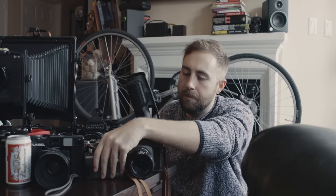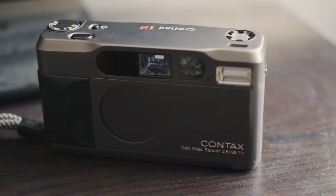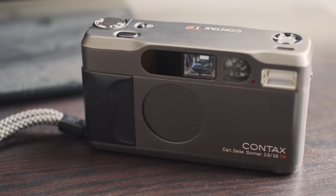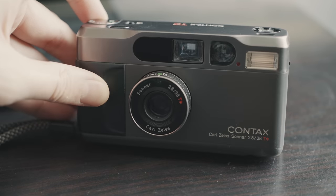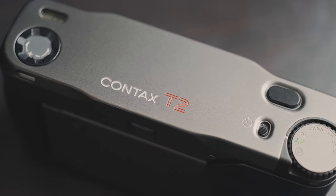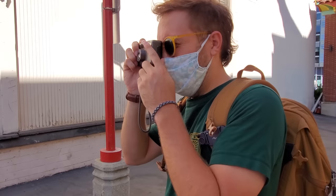Let's start this off with point and shoots, and arguably one of the best of all time is the Contax T2. This camera is pretty popular thanks to Kendall Jenner, and obviously I'm a huge fan of hers, so I had to get one. The body is made of titanium, so it's got some heft to it for being such a small camera, but it feels well built. Hell, if my favorite movie Stuart Little has taught me anything, it's not about the physical size of you, but the size of your heart.